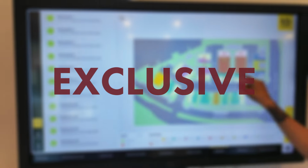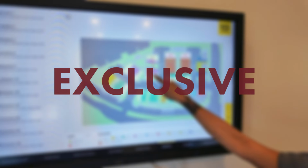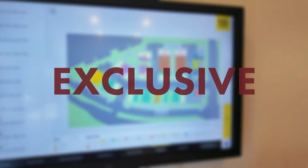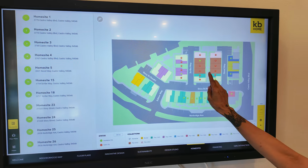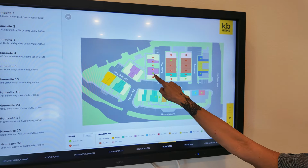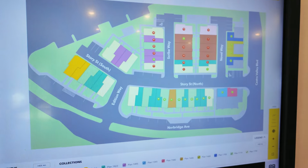I have an exclusive look so you can see for yourself what is coming around the corner and how long the wait will be. Take a look at this virtual map together with my colleague. These 3 buildings, we have April, May, and then July. This one's going to be a quick move-in, so if you want to take a walk through that one, it will be ready by the end of April.